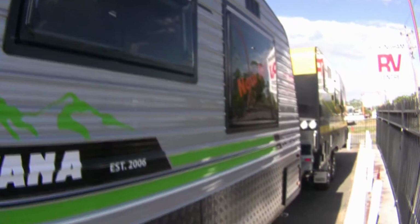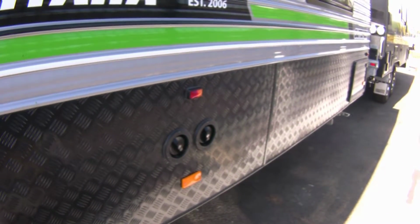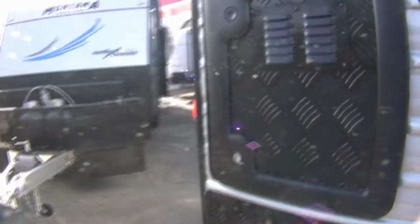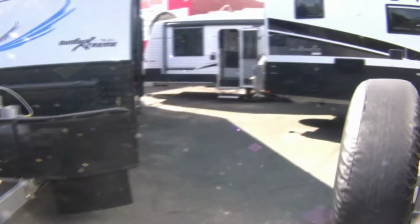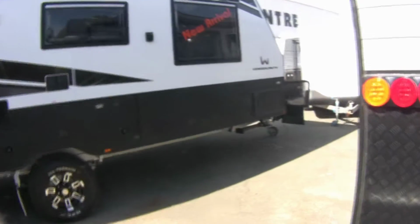Windows down the side. Double filler for the hot water, the fresh water tanks. Even color coded the rims with the van. Come back round and let's have a look inside.